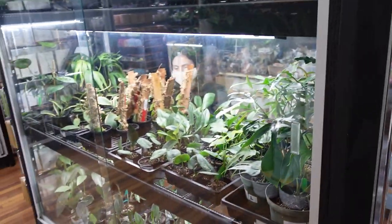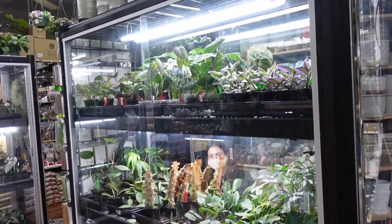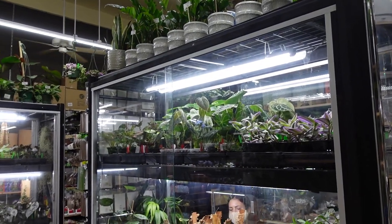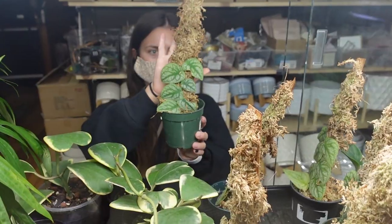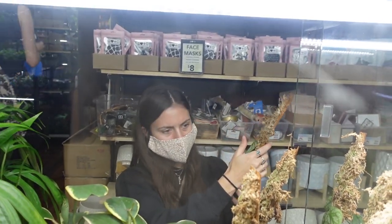Then over here we have this huge case. Harli, do you have a dubia? I don't have a dubia. Actually, I just bought one. You did? Yeah, I just bought one from Portland. That is so beautiful. What's the price on it? $188. That's a good price.